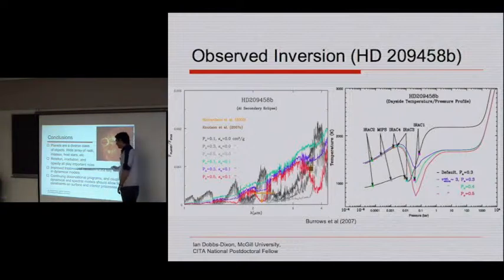I didn't get a chance to go into it, but I'm currently implementing a new way of treating radiation transfer. It's perhaps more correct, and hopefully things like the inversion will pop out a little bit more clearly. And then, of course, keep your eye on these observations. I hear there are a lot of observations being worked on right now that haven't been published, so I think we're going to see a lot of these types of things come out in the next year.